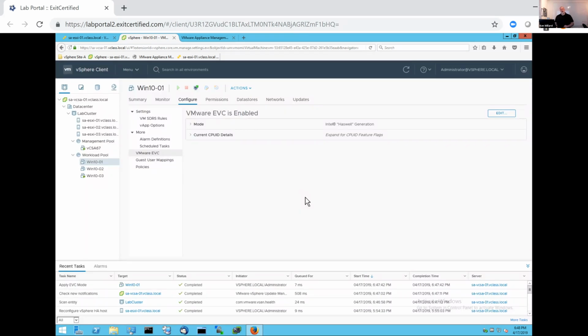And now, when I power this virtual machine up, regardless of what my on-premises hardware is capable of, vSphere is going to present the Haswell instruction set for that particular VM. And then when I live vMotion that out to my cloud provider, out to OVH or out to IBM Cloud, wherever it is, assuming that I picked Haswell because that's what I know my cloud provider's running for their chipsets, the virtual machine live migrates, no problems.